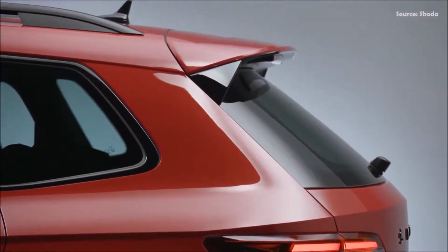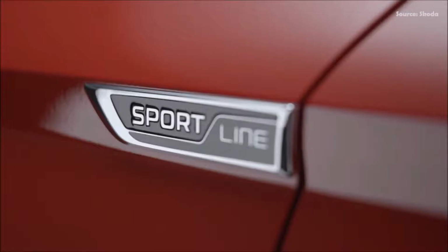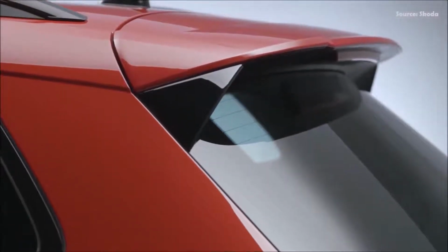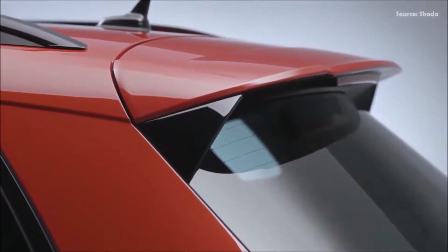The interior features new upholstery which, as an option, can be made from sustainable materials. New technology, such as full LED matrix headlights and an expanded range of assistance systems, also debuts in the range. 5 efficient engines from Volkswagen Group's Evo generation round off the Karoq's update.